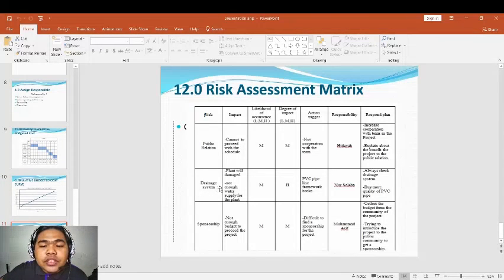Next is the risk assessment matrix. First risk is public relation. The impact is cannot proceed with the schedule. Likelihood of occurrence is medium. The degree of impact is medium. Action triggered is not cooperating with the team. Responsibility is Hidayah. And the response plan is to increase cooperation with the team in the project, and explain the benefit of the project to the public.